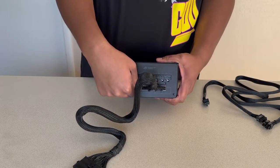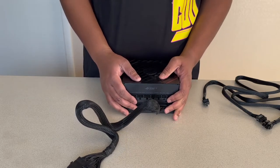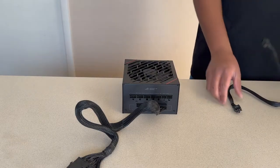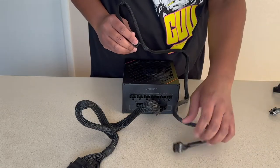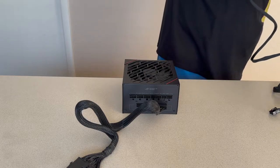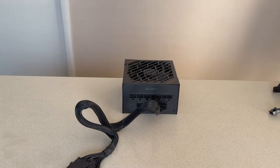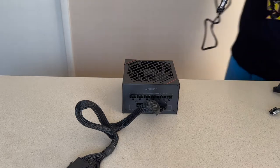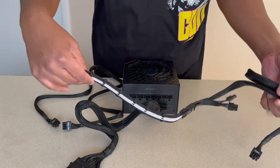I'm gonna have my GPU coming from here, and then I'm gonna have my two CPU connectors here because my board has an 8-pin and it has a 4-pin as well. So what you want to do is, you see how this says power supply unit? This is going to be connected to my CPU. And then I have my extender here for my GPU.